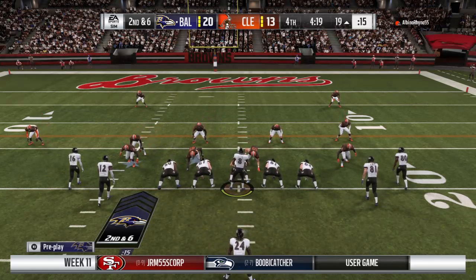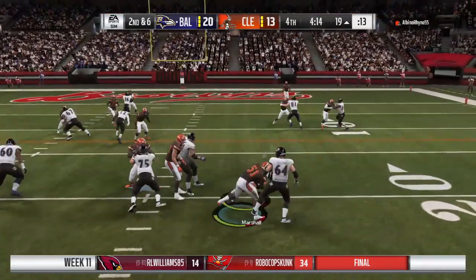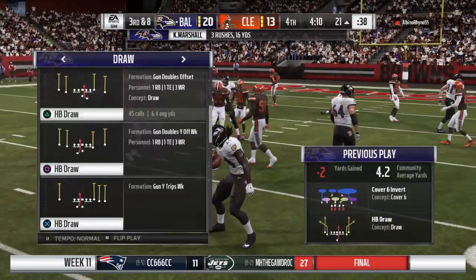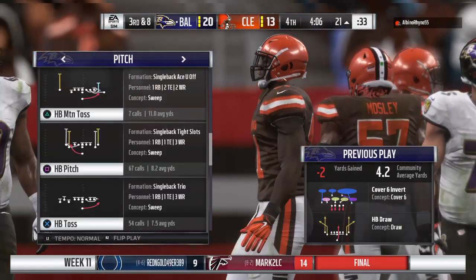Definitely, you want to bleed things out at this point, right? Continue to possess the football, gain some yardage, and put the onus on the defense. Do they have to use timeouts? What are they going to do to stop you? You're taking charge. He lost 2 there, and it's 3rd down.